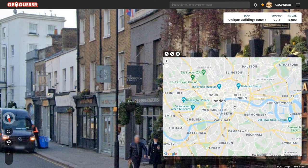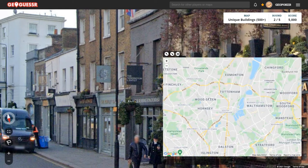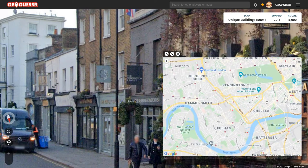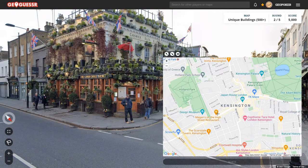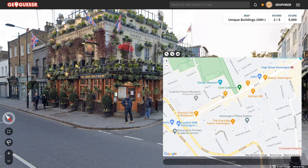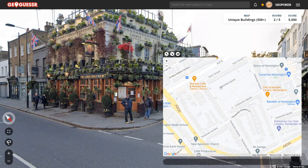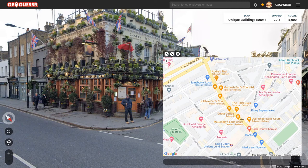Let's just see. I don't think I've had too many London rounds on GeoGuessr yet, surprisingly, considering it's such a large city. Come on, where is Kensington? There it is. Okay, what was this thing called? The Churchill Arms. I'm sure that this would have a marker that you could see at a quite zoomed out level, considering that this is a very important, very well-known place. So we should be able to find this.